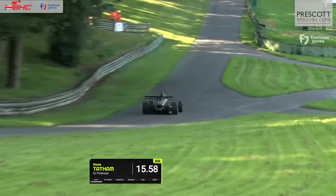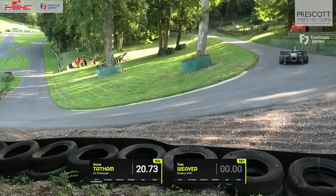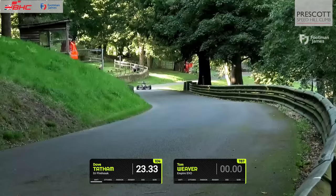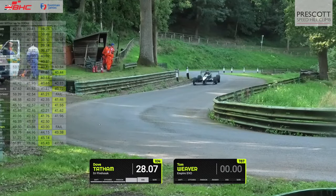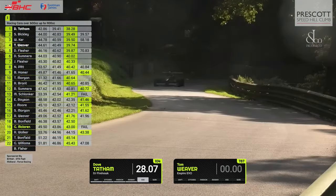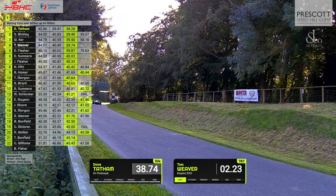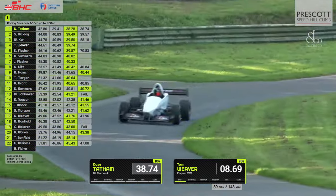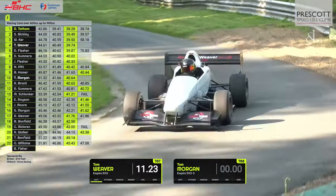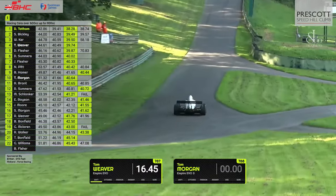Dave Tatum, 2.16 off the line, 96 miles an hour through the bridge, already through Pardon and exiting Pardon, up the gears through that run. Beautiful run so far for him in this car. We're still in class I, so cars up to 1100 cc. Dave Tatum was indeed the quickest so far. 38.28 in his previous run, 38.74 just off the finish line. So just got this run through, no problem.